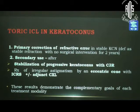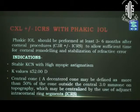Coming to the main subject, toric ICL in keratoconus, we can either use it for primary correction of refractive error in a stable keratoconus, which basically is stable for more than 2 years, or it can be used secondarily after stabilization of progressive keratoconus with a cross-linkage. And secondary also can involve treatment of an eccentric cone with intracorneal rings and cross-linkage. So these results demonstrate the complementary goals of the treatment modalities, and sometimes you may have to use a combination of these procedures.